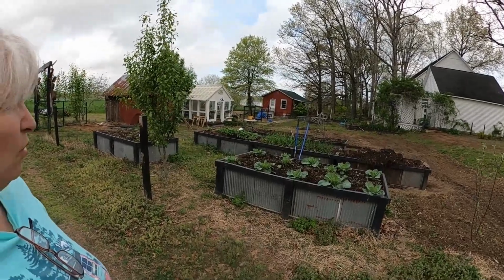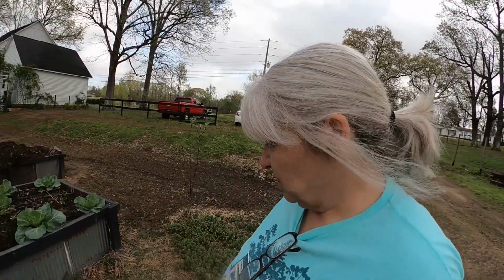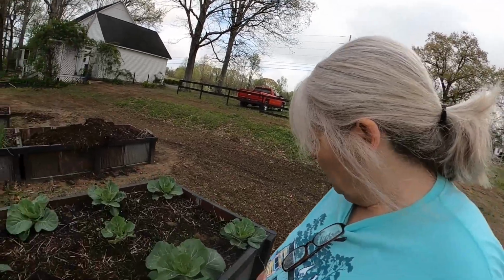I'm just loving my garden this year. I really hope that it stays pretty and green and looks this pretty all year.